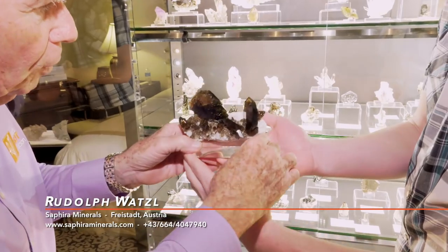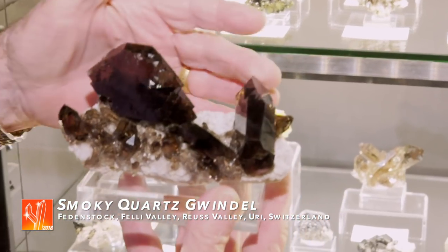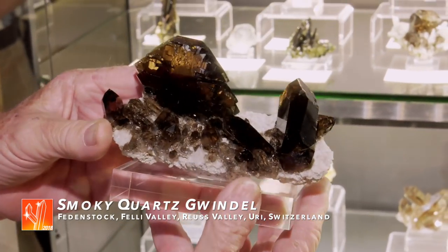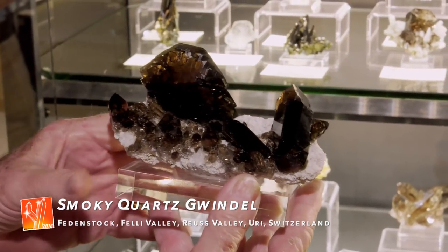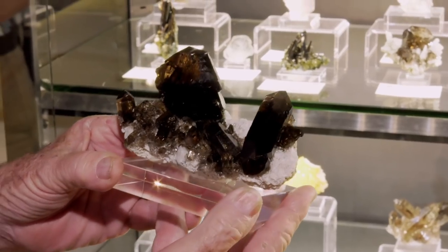Look at this. It's a wonderful thing. I got it. So you have a Gwendel here, and you have a regular one here. It's on white matrix, and it's deep smoky quartz. You don't see too many of these Gwendels this deep in combination with this. Of all the Gwendels I've seen, this is a fabulous thing.